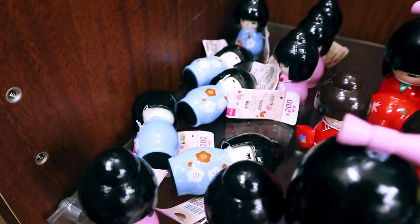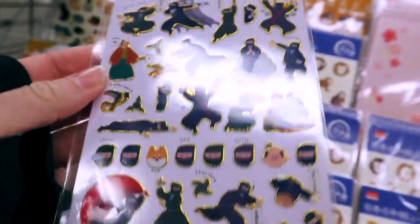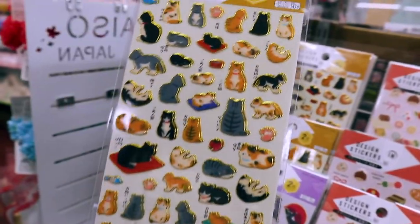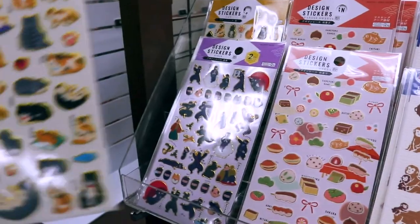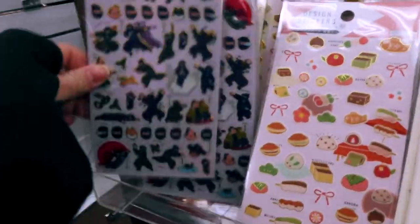Some of them had a rough night. Oh my god. Oh no, I need these cute ones. These are cute too. They're so cute. But I'm thinking about the kids, the ones that they don't see a lot. I can easily get cat ones. I cannot easily get ninja ones. No, not ninja. I should buy two of them.